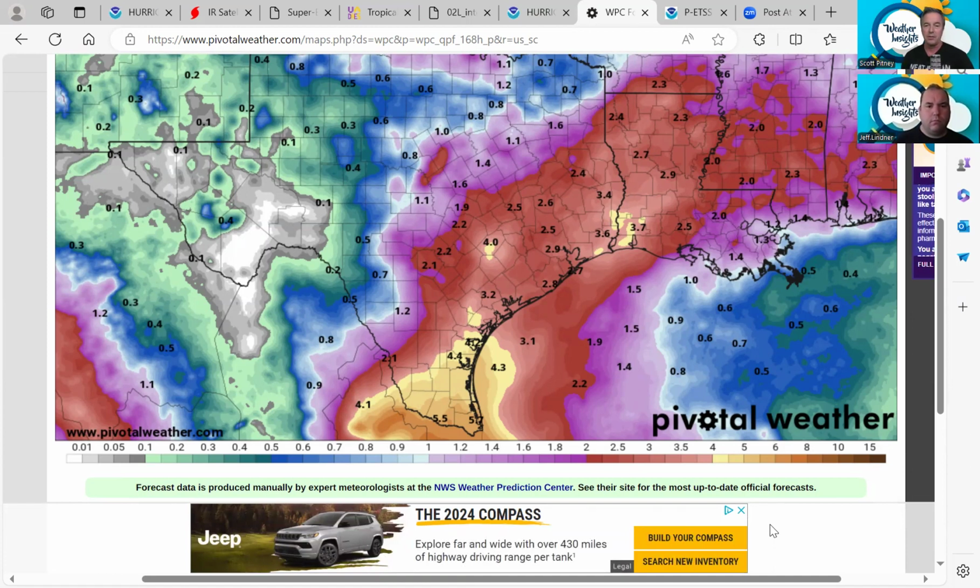Also, the good news with that too, we've had some heat advisories and nasty hot temperatures. Should bring those high temperatures down to the low 90s, maybe even upper 80s for some areas.